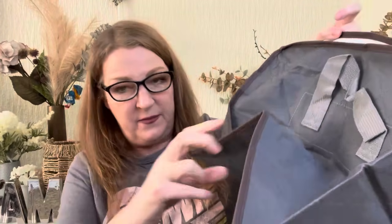Right, so they're in this grey with brown edging on them. They've got handles at the top, or on the side, and then a zipped bit on the top. Where's my zip? Here we go.